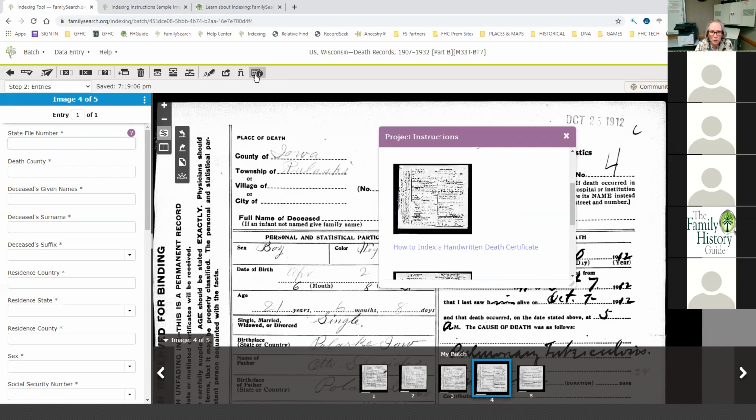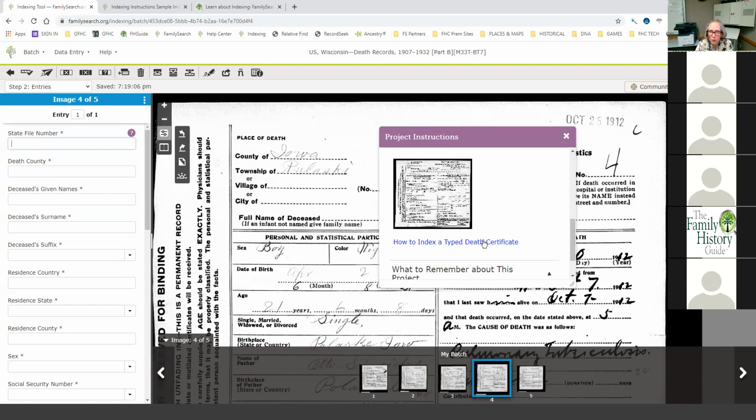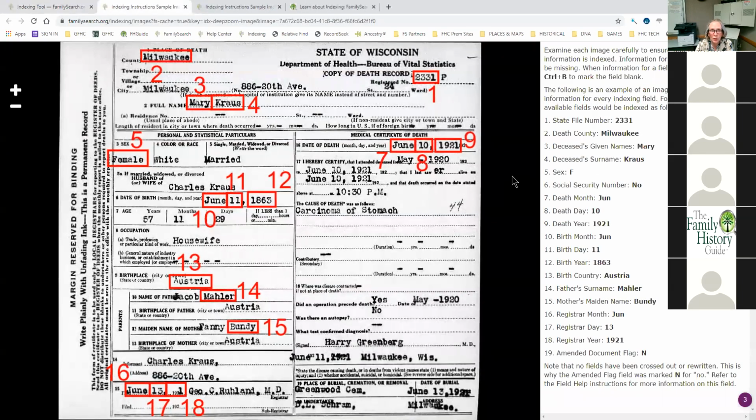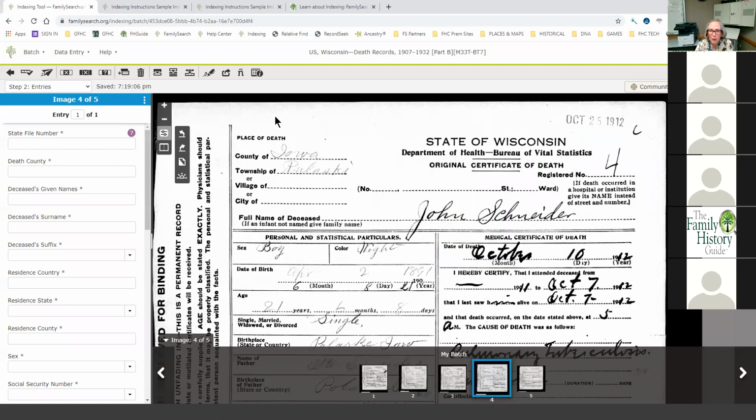So I'm going to go back to my project instructions. And there's another example of a death certificate. I'm looking at this one, and it has a file number right there. So I can go back to my document, and I know that this is the number that I am supposed to be writing down. Let's see. So I'm going to put that down. And then it's going to ask me for the death county. So I look over here, and sure enough, there it is right there, Iowa. So I'm going to type it in.